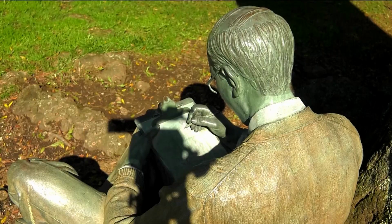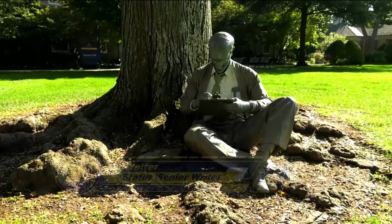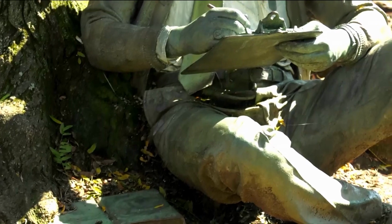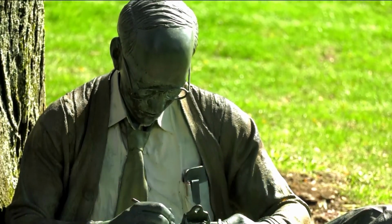Is it Newton? Everybody knows the statue, but no one knows the details, and there's no plaque in sight. Who is this guy? I'm a Pride guide on campus, and I can tell you that his name is Walter. His name is Walter? That's interesting. The students don't know much. Maybe the Art Museum might have some answers about this statue. So let's talk to Karen Albert, the director of the Hofstra University Museum of Art.